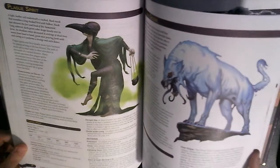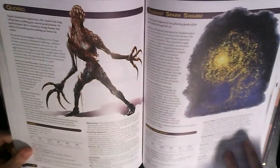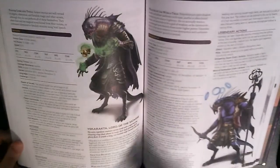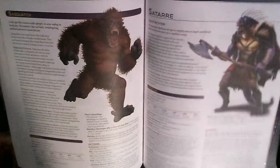yeah, no, this would be perfect for him. Just to fight one of these or become friends with one of those. It's a Fae, so he doesn't have to fight it. And what are these? Are these more Kuatoas? What are they? Satyrs. And a Sasquatch. Why is it not in a normal 5e book? Come on.